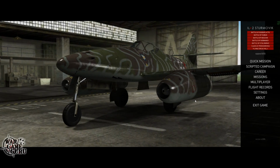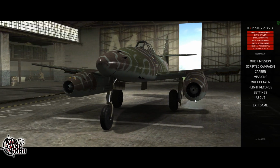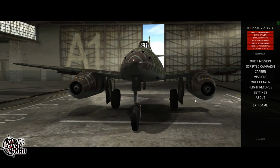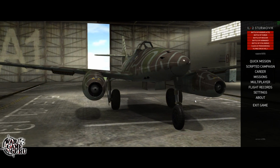So today I'm in IL-2 Sturmovik Great Battles, and I wanted to take a look at the ME-262. This thing's pretty insane. Not only is it super fast, it's got 4 pretty devastating guns, and in the air-to-ground role it really excels too. Let's take a look at this thing a little bit closer.